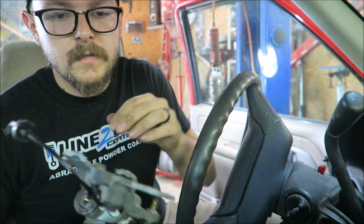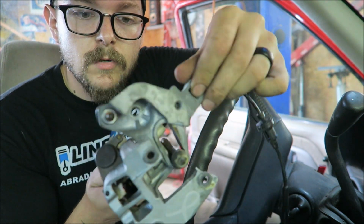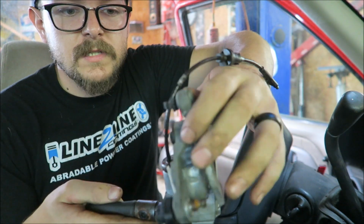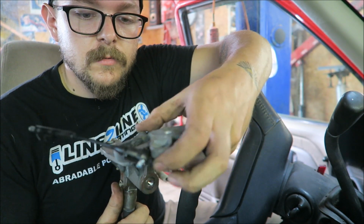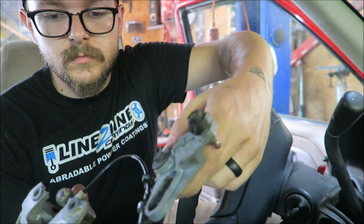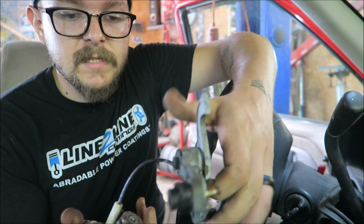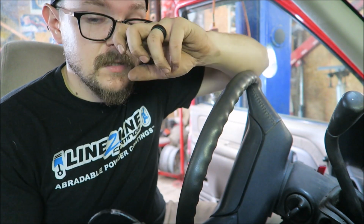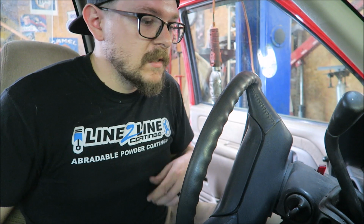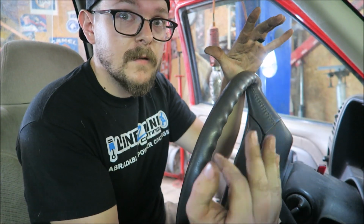Alright, so here is the shift mechanism that we pulled out. You can see where it's broken there. So it just wasn't even allowing, I mean, that literally just fell off. So we were going to try and replace this piece because this is what we thought was broken. And then once we started digging into it more, we saw that the main mounting bracket itself was broken. So we just unbolted this, and then off that spare steering column we had, we just pulled that off. We can actually shift now.